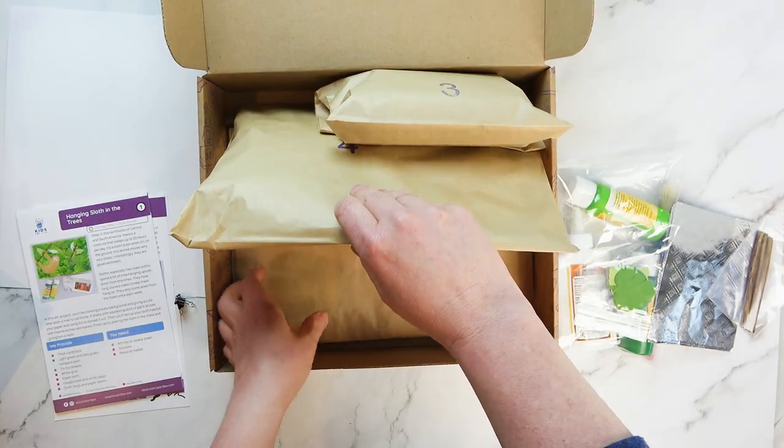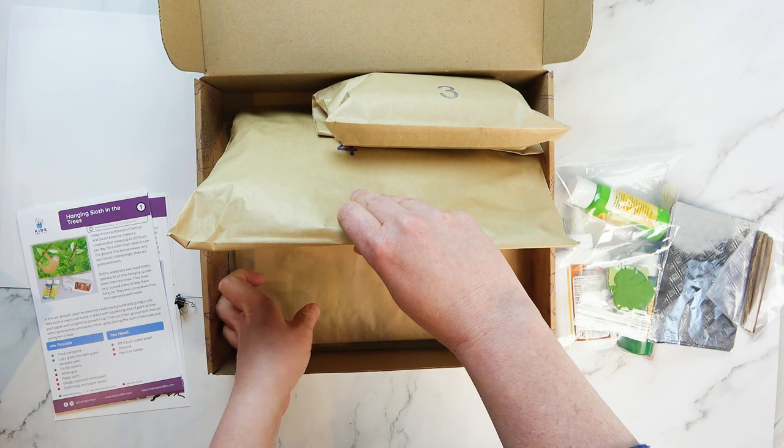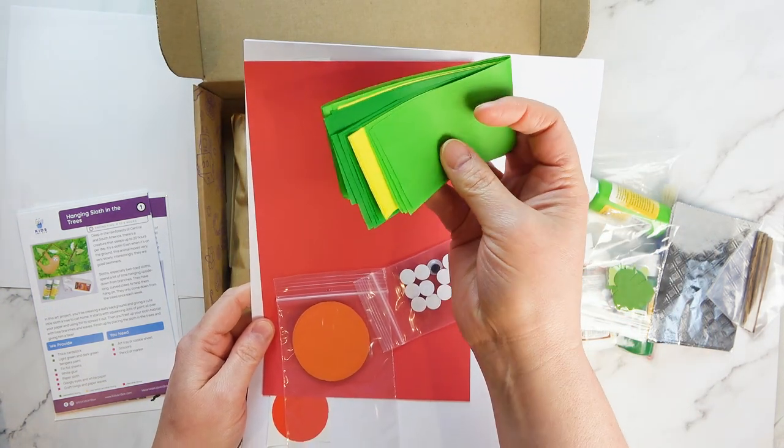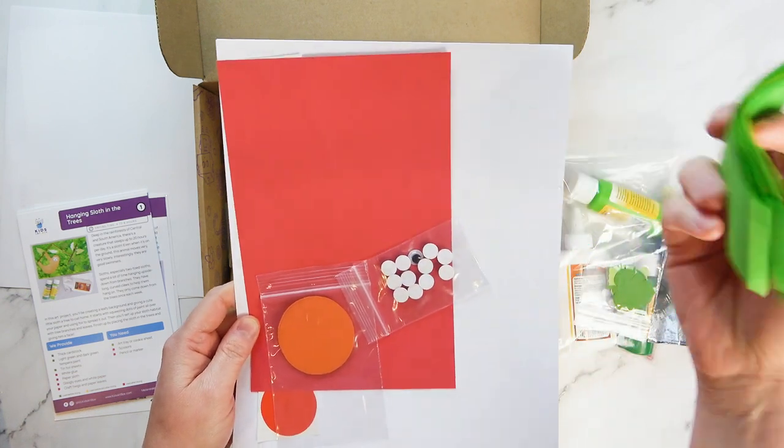And next, let's open up number two. So in this pack, we have some green and yellow tissue paper all cut up for us.